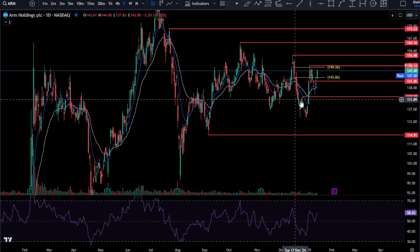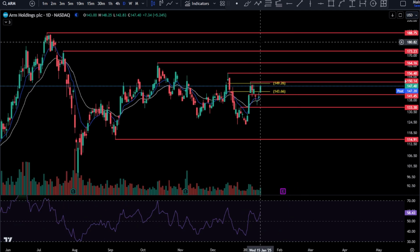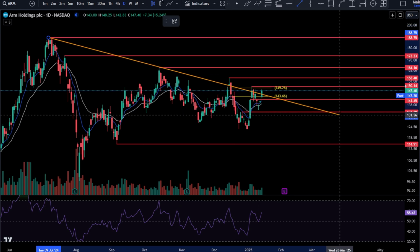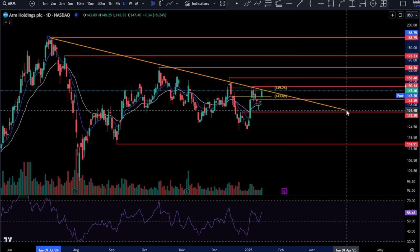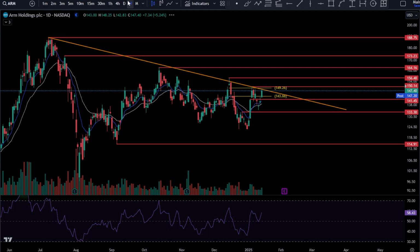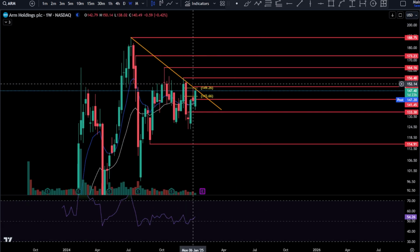Coming over to ARM, guys. This is actually showing the most strength right now out of all the chips, surprisingly. But I do think it's waking up here. You hit it with the false breakout over here, but as you can see, this thing kind of just expanded. This thing's queuing up for a bigger move. I thought it was going to come over here. It did not. It came down to a new low.